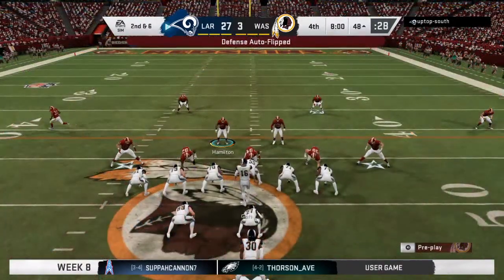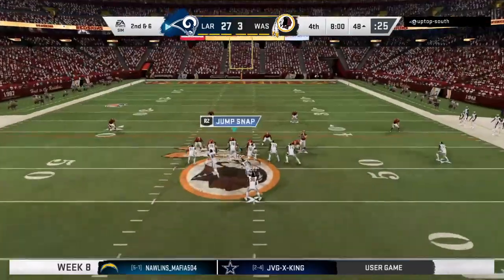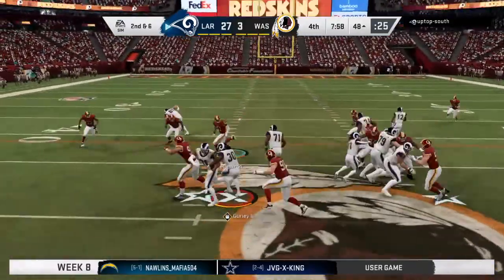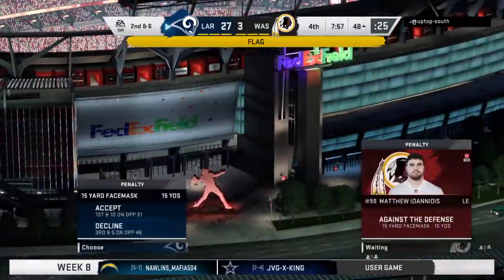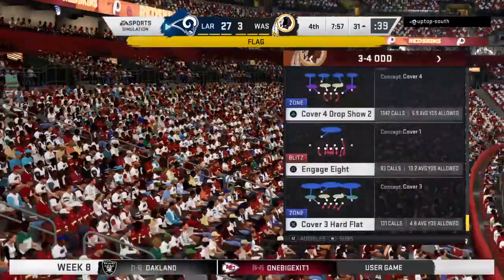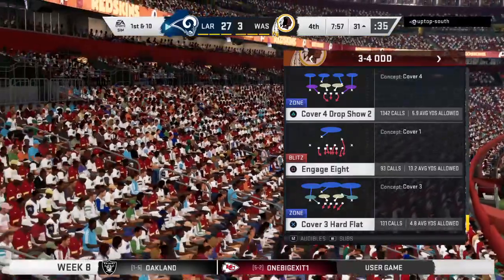The run got 4. Now they deal with a 2nd and 6. Back to the ground, this time with Gurley. And oh, he's going to be brought down by the face mask. Here come the flags. This is going to get him a first down. They're down here in the fourth, and that personal foul penalty is not going to help.